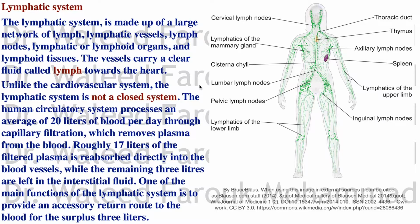It carries a clear fluid called the lymph towards the heart, meaning towards the systemic circulation. It's an open system, not a closed system like the cardiovascular system. By open system we mean that it acts on the leaked fluids outside the cardiovascular system in the interstitial fluid.